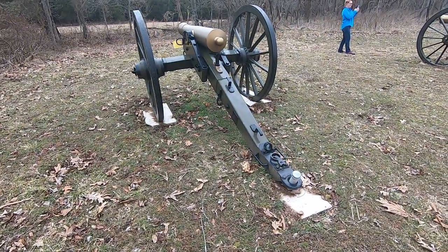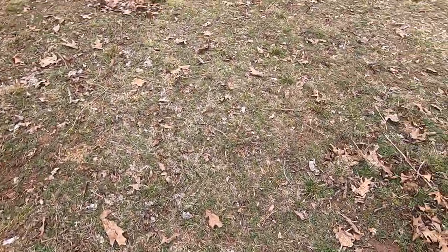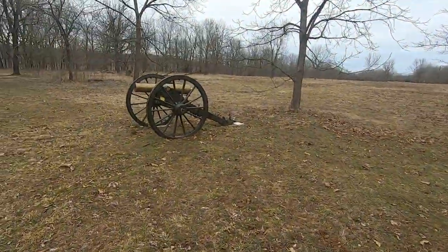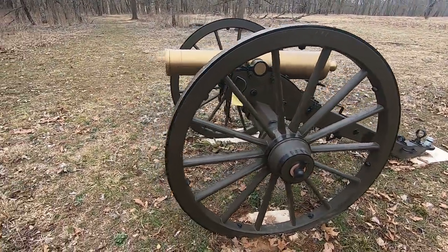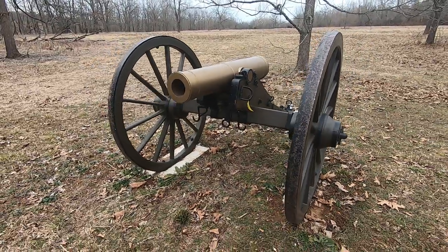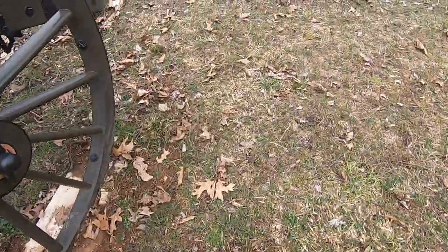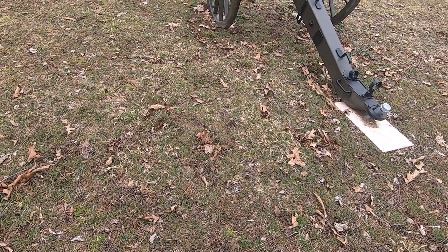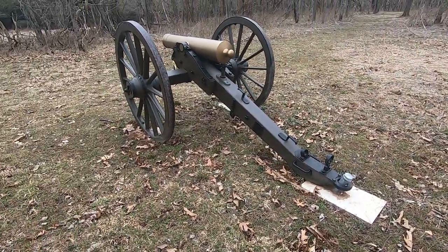All right. Let's try that again. One's longer than the other. Yep, they're different colors. That's the business end right there. Well, there is now. We made one. Cool. Yeah, I got her anchored down pretty good.